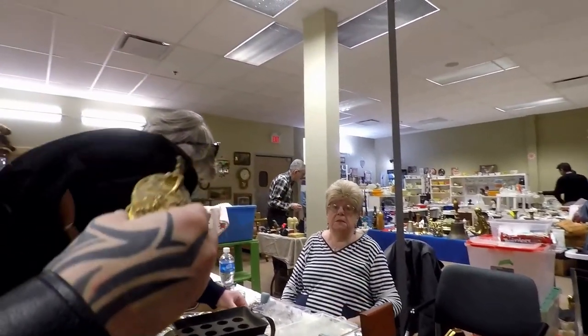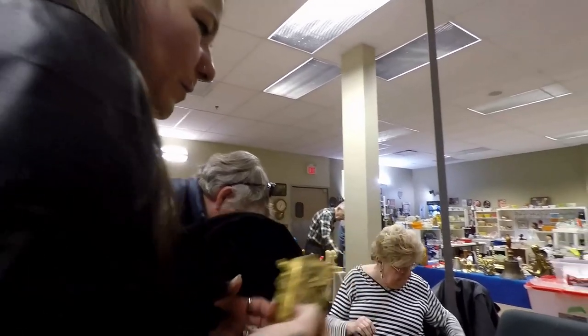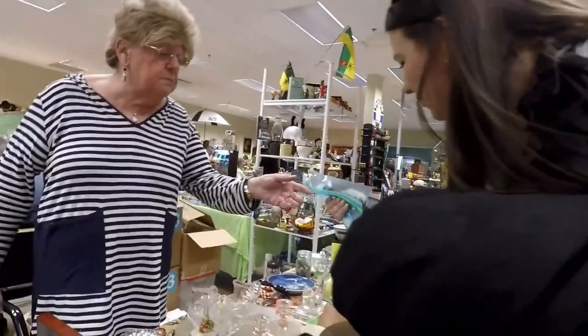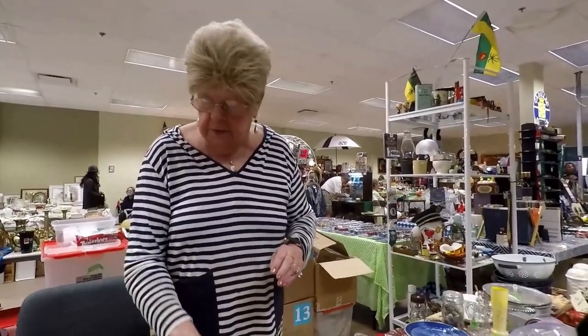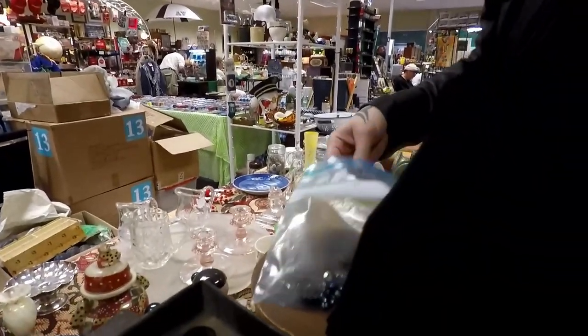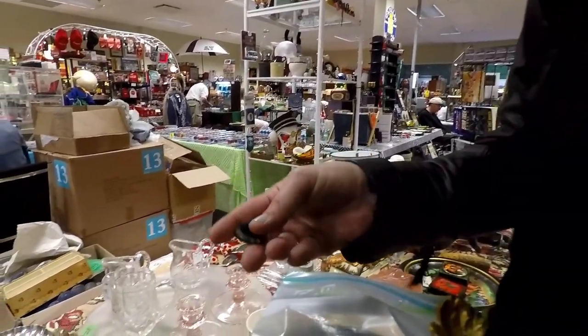Isn't that lovely? I'll hold on to that. Those are black mourning buttons. I try to find everything unusual. Well, you know what we like. And this kind of stuff is, you know, you never will see again.